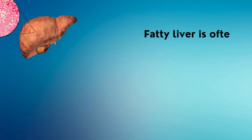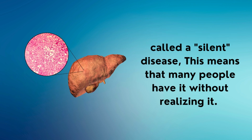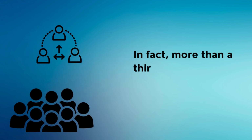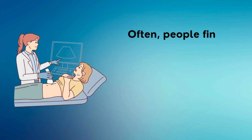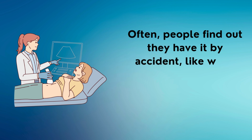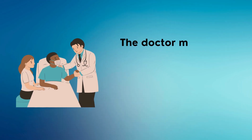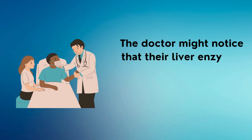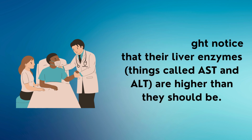Fatty liver is often called a silent disease. This means that many people have it without realizing it. In fact, more than a third of adults have fatty liver without knowing it. Often, people find out they have it by accident, like when they get an ultrasound or blood test for something else. The doctor might notice that their liver enzymes, things called AST and ALT, are higher than they should be.